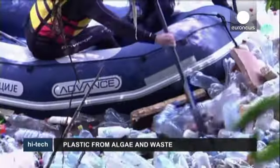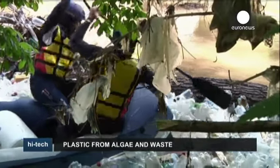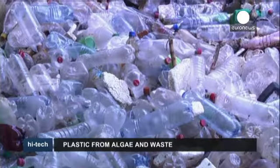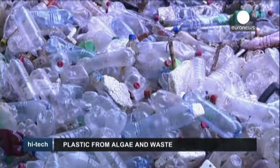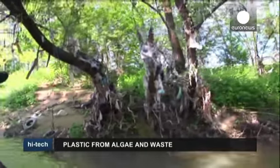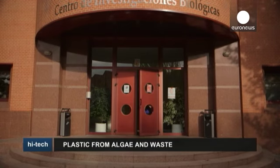Discarded plastic bottles are a huge environmental problem. Around the world, 20 million tonnes of plastic are made into bottles every year, and many of them are thrown away in the natural environment. So scientists are looking for new, more environmentally friendly ways of making plastic without using oil.